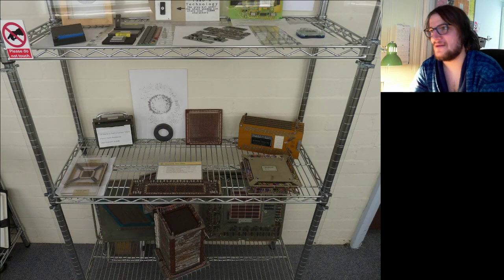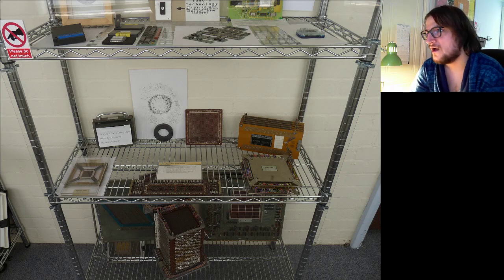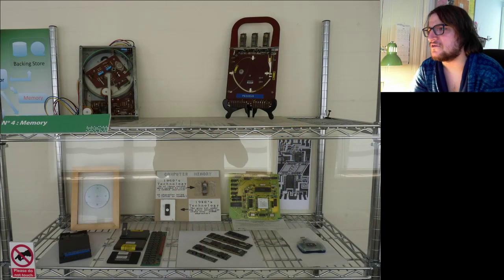Then we've got core memory. So yeah, this whole shelving was based on memory, core memory, integrated circuit. Was there a bubble memory unit on there? I don't think there was. I mean, there's delay line. I can see that on there in the top left.